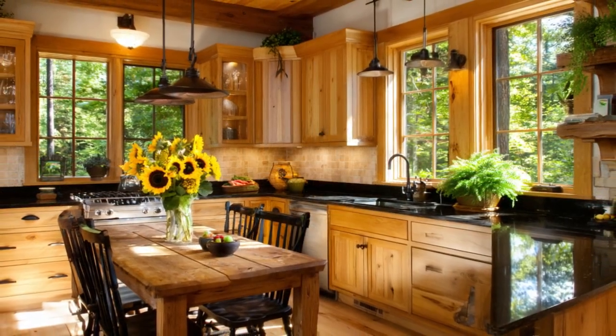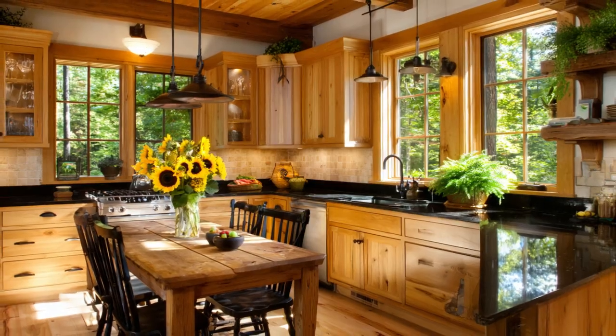Combining wood cabinetry with a muted tile backsplash ensures a balanced look that doesn't feel heavy.